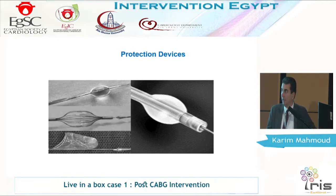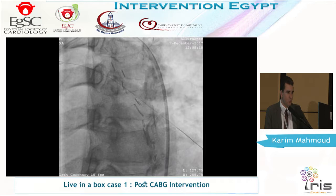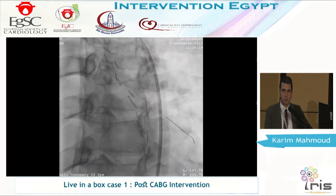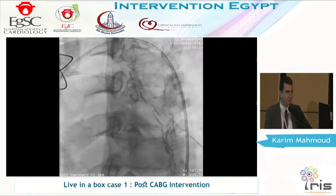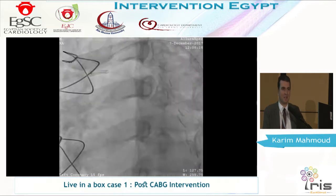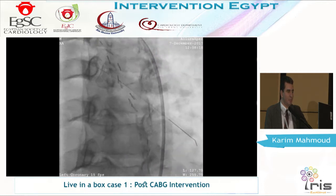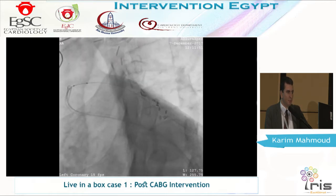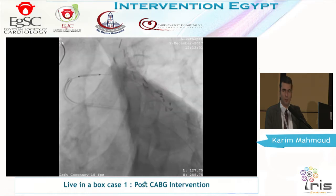And this is an available protection device, as we can appreciate here. An Amplatz right guiding catheter was used with a passage of a regular wire into the saphenous vein graft. This was followed by pre-dilatation. There was a conflict regarding the use of pre-dilatation, but here we used pre-dilatation with a small balloon. And this was followed by the deployment of a 4.0/12 everolimus-eluting stent that was deployed at nominal pressure.